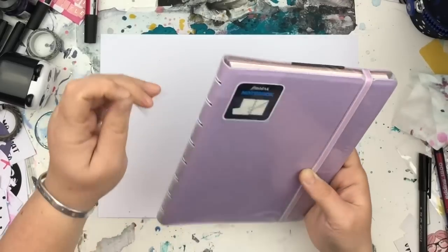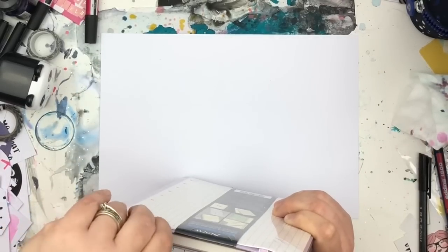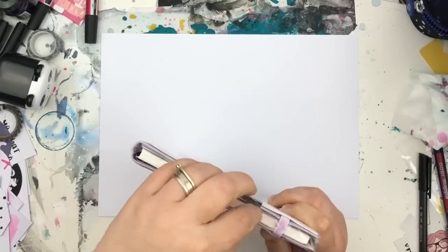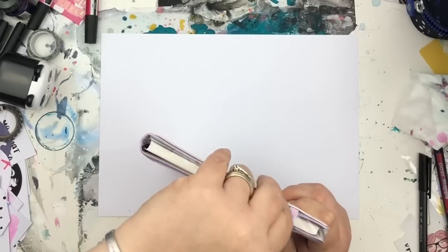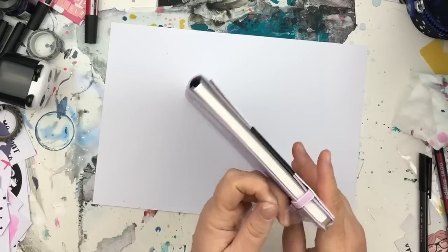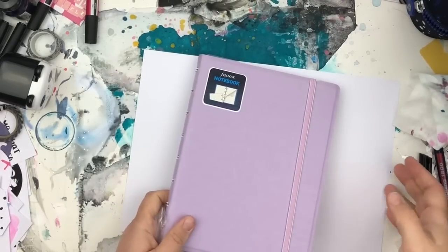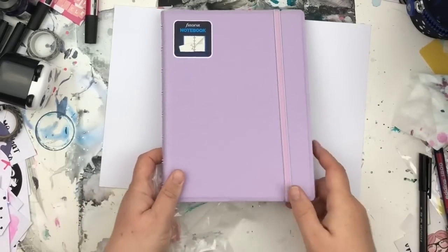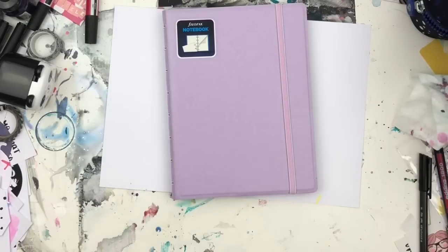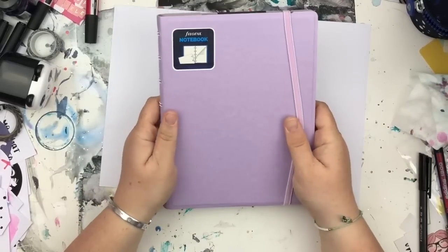So, why do I have one? The lovely PR people for Filofax got in touch and asked if I would like one for review. Now, had I not seen Daisy's video, I probably would not have known about this, to be honest. It's not necessarily something that I would think of Filofax for, if I'm honest.